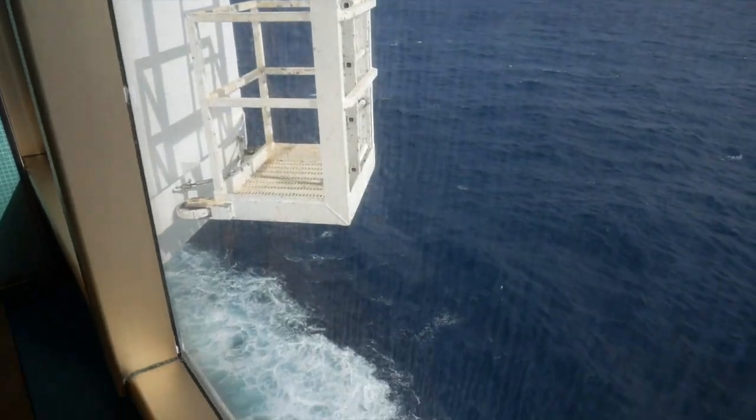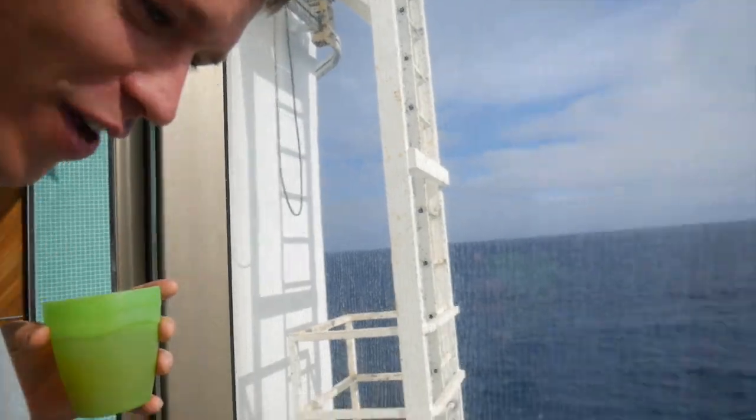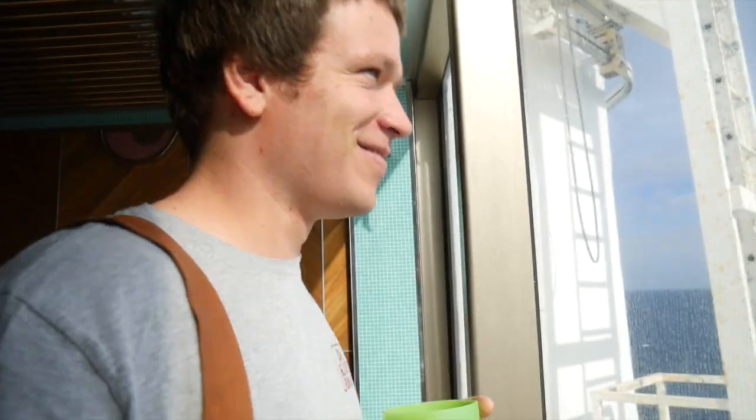Shall we? Oh my goodness, look at this ladder. That's terrifying. Would you go on that? No. Look how fast we're going. If you go overboard, you're done for. Why would you say that?